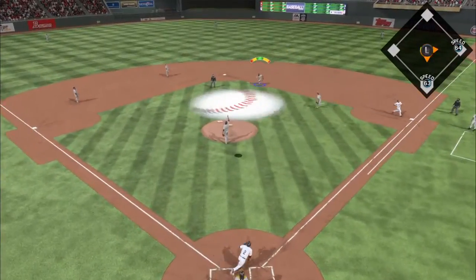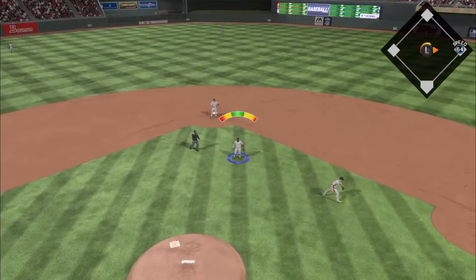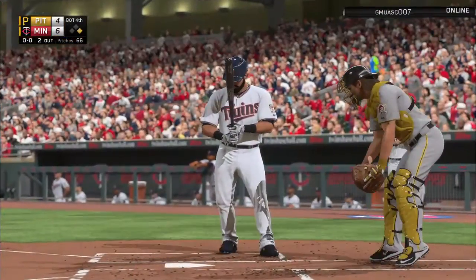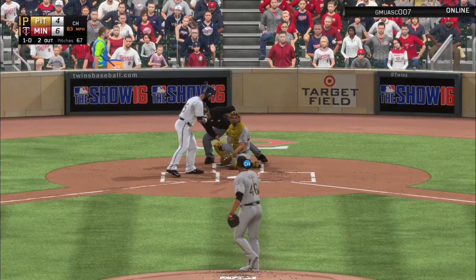Here's a high pop-up. Harrison is there for it. Makes the play, and there are 2 gone now. Digging in for his second at-bat, Pedro Alvarez. He went deep in his first at-bat. We'll see what he's got in store for us here.